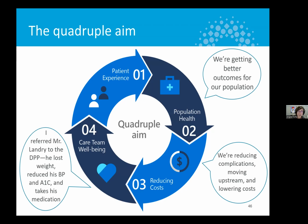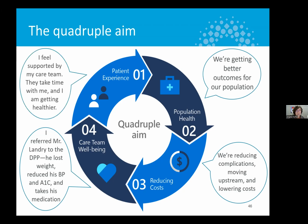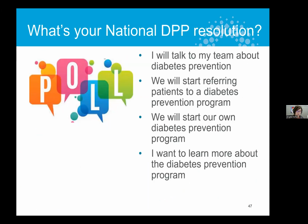Your care team also feels better. Instead of just having the same conversation with Mr. Landry year after year after year, you can say, wow, I referred Mr. Landry to the National Diabetes Prevention Program. He came back a year later, he's lost weight, he's reduced his blood pressure and his A1C, he's taking his medication. I was even able to take him off of medication because of all of these lifestyle changes that he's done. And that makes your care team feel better. And it certainly makes Mr. Landry feel better. Not only is he coming to see his physician assistant in your practice, but he's also getting the support from this lifestyle coach.